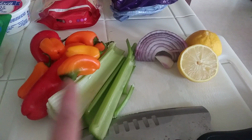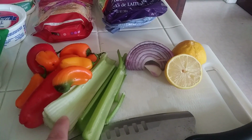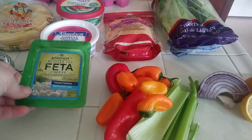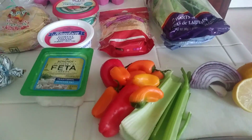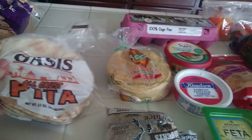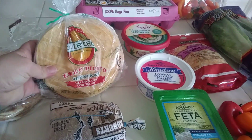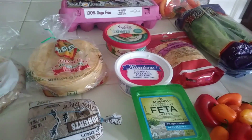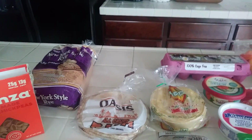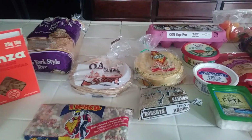I'll be making like a little cold condiment salad with the bell peppers, celery, onions, and a little lemon. And I'll probably throw in feta at the end. But this will be good as far as like when I want to make some pitas. I can put an egg in there if I want to. I love tacos, so I just stuff them with a ton of veggies and a little bit of cheese. And then I can always make sandwiches. Sandwiches are great for me on the road, and so are pitas, because I can hold them and wrap them up and keep them fresh.